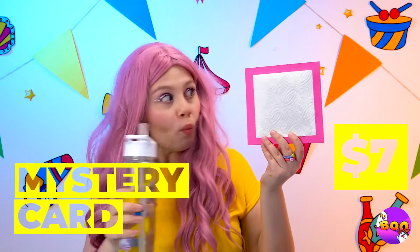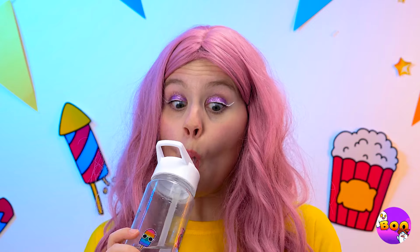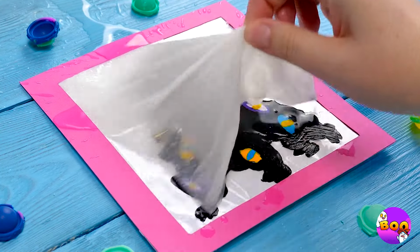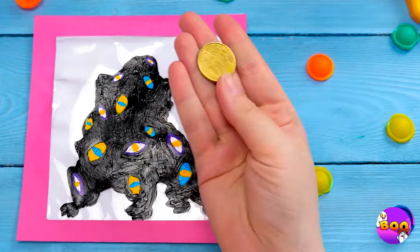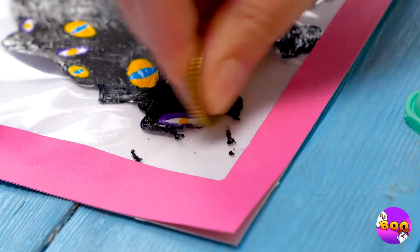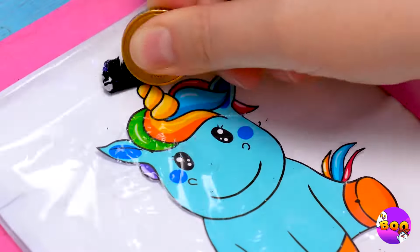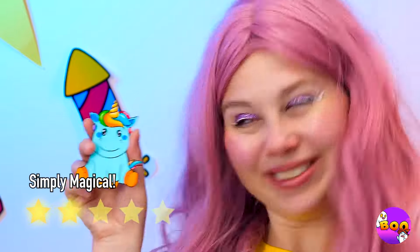Ooh, what an interesting little square. It looks a little dry. Why don't we add some water? Well, this brings new meaning to abstract art. Wait, I think this scratches right off. Guess money really can solve everything. Aw, it's really just a baby rainbow unicorn. True beauty really is on the inside.